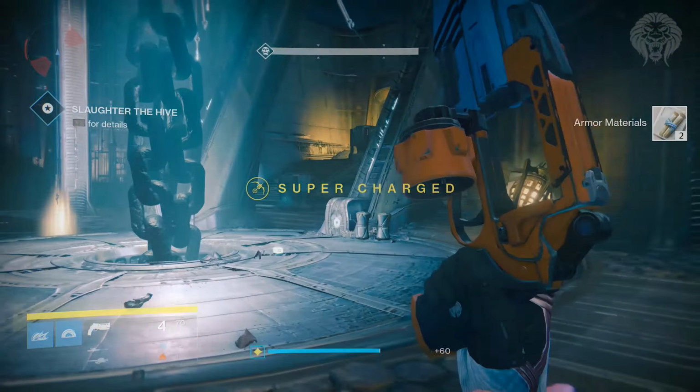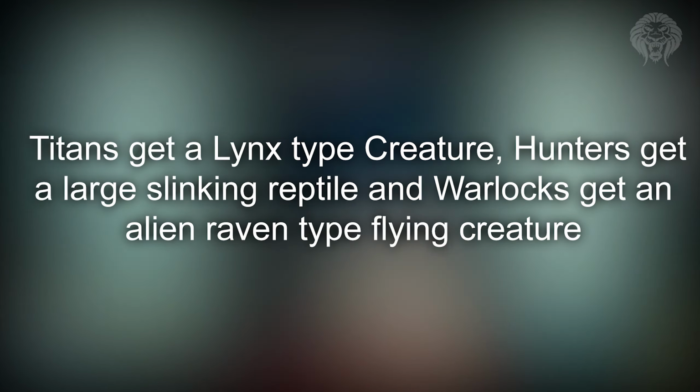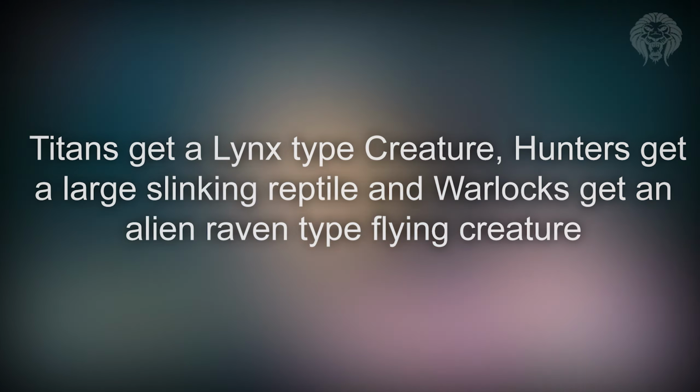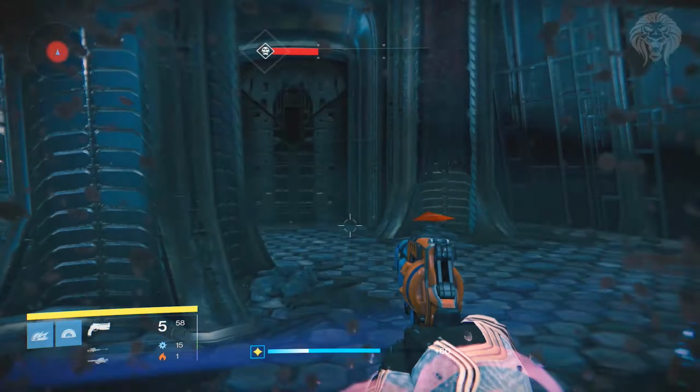But then he says Titans get a Lynx type creature as a pet. Hunters get a large slinking reptile, and Warlocks get an alien raven type flying creature, which you have to admit is exactly identical to the merchandise we've seen. Those are completely matching.